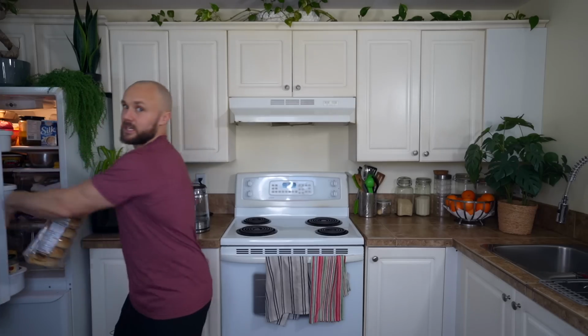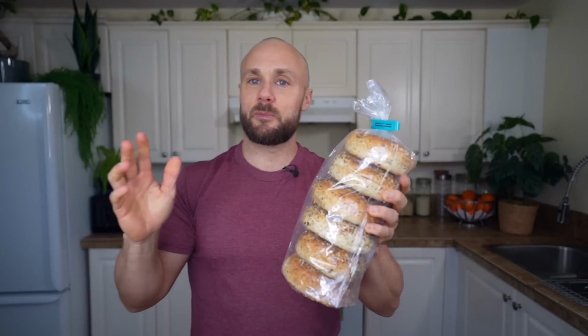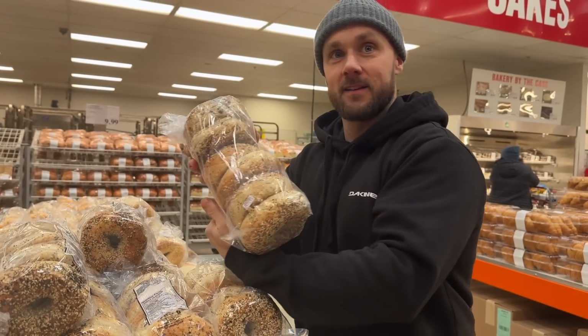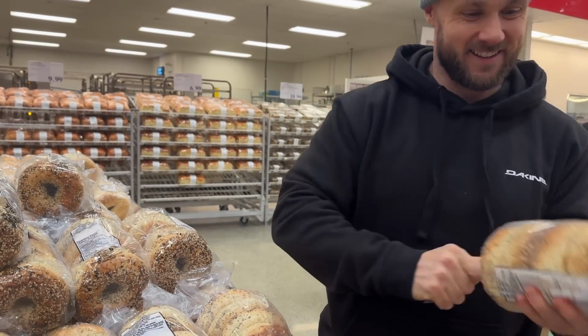And then I'm also gonna get these everything bagels out of the fridge and get these ready. So there's a bit of a story behind these because we don't usually buy bagels from Costco, and we didn't realize that you get 2 bags for $8. So we saw $8 and we were like, yeah, that seems like a reasonable price for 6 bagels. And I grabbed them, went up to the cash register, and then they were like, where's your other bag of bagels? And I was like, what?